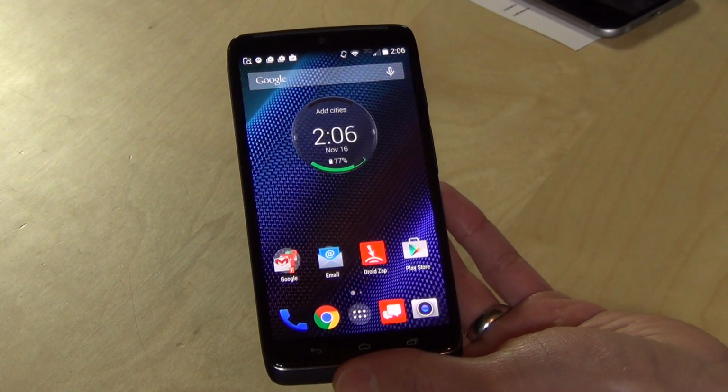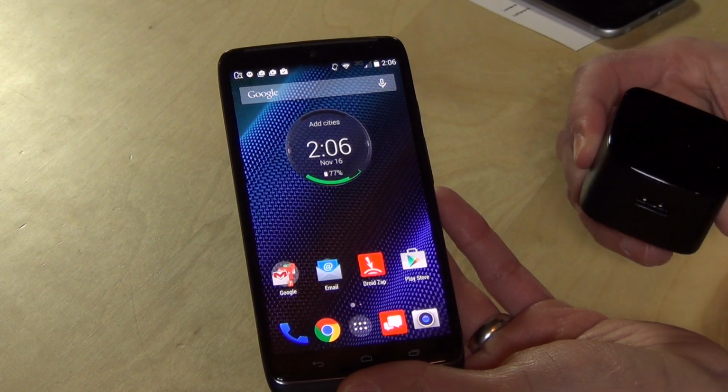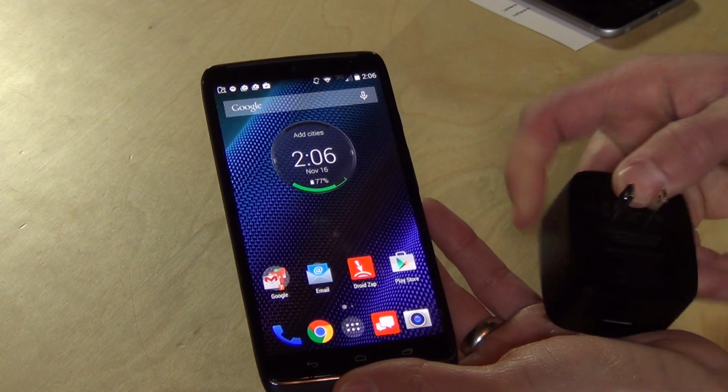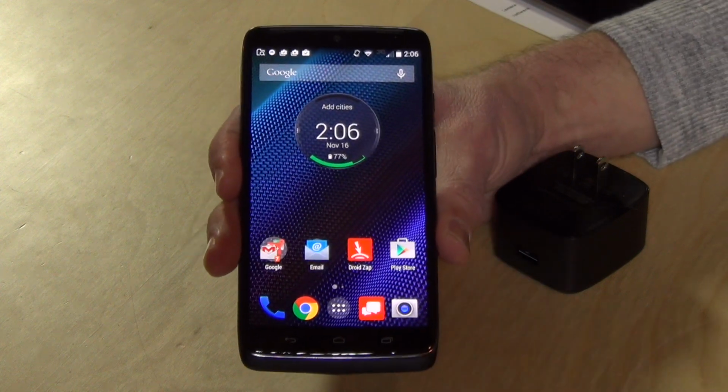Now, if you've got the big battery, you also need a way to charge it faster. They give you the Motorola Turbo charger, which is also available as an option on the Moto X. This one comes with it, and this gives you faster charging times. They say you can get 8 hours of battery life back in about 15 minutes, and I think I'd believe that. If it was totally drained, you can plug it in and get some decent usage out of the phone with a very short charge.